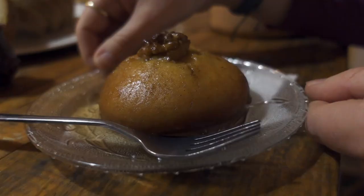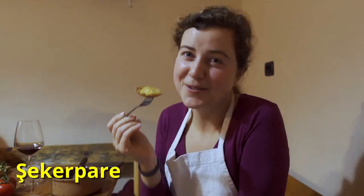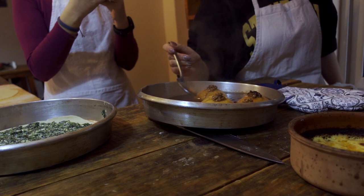Dessert time! We are trying Shesherpare. And what I'm getting is sweet, cinnamony smells, and I'm so excited to try this. Think cake, but moist and juicy and sweet and cinnamony, and wow, that is so good. This rested in the liquid for the perfect amount of time. Not too sweet, sweet, but like still really sweet.